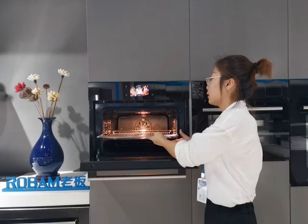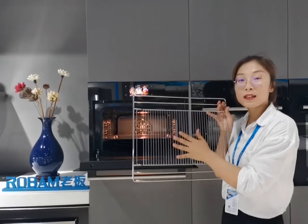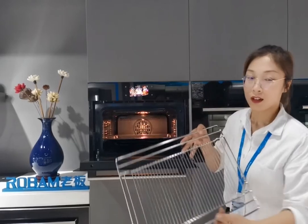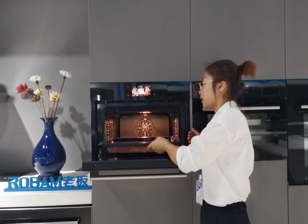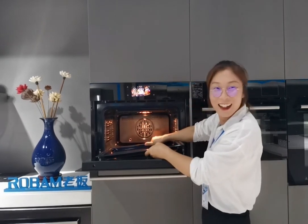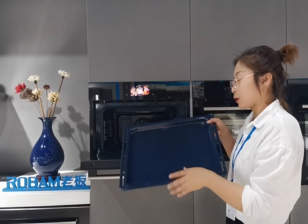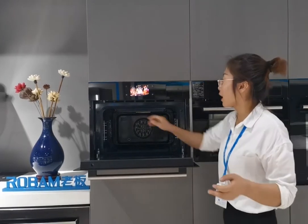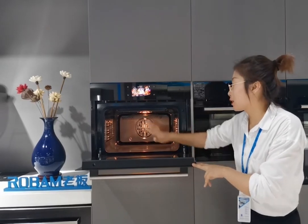And this one is the roast rack. The roast rack is made of 304 stainless steel, so food can be put directly on it, and you don't need to worry about whether it is safe or not. And this one is the roast plate, and you can put all your roast food on it to roast it. Now we tap the light button here so that you can easily see the inner cavity.